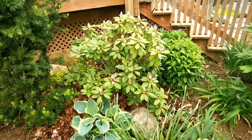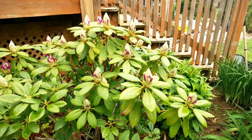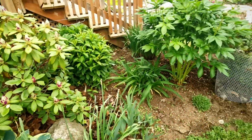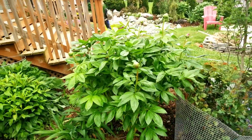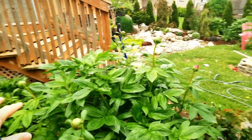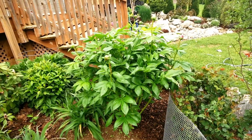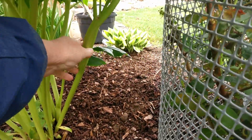And my rhododendron is almost ready to come out. Look at that. It's going to be a beautiful purple. And there's that peony I was worried about. Oh, I think it was the cold, because this thing is huge. This is the buds here, the leaves. That's standing at 4 feet tall. I can't believe how tall it is. And the stems are monsters. Like, look at the size of this.